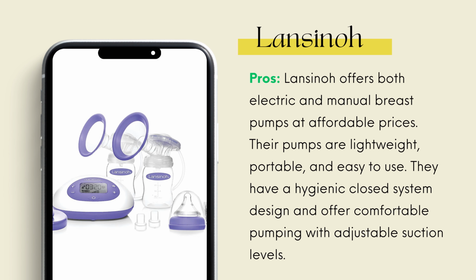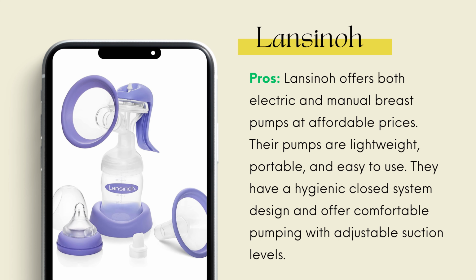Lansinoh. Pros: Lansinoh offers both electric and manual breast pumps at affordable prices. Their pumps are lightweight, portable, and easy to use. They have a hygienic closed system design and offer comfortable pumping with adjustable suction levels.